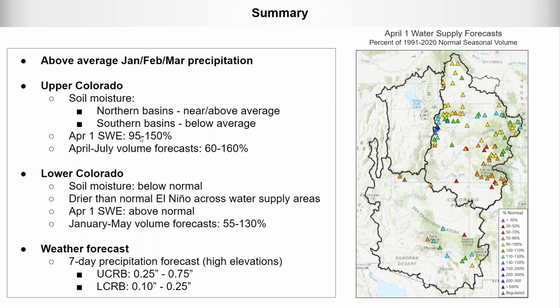April 1st snowpack conditions generally right around normal, some higher numbers in central Utah, so that would be kind of that Price, San Rafael area. Our April through July volume forecast, pretty wide range there. Lower values, again, southwest Colorado, with better conditions across the central portion of the upper Colorado River Basin.